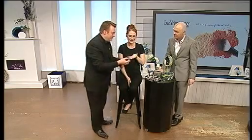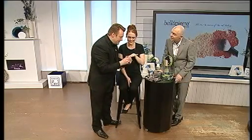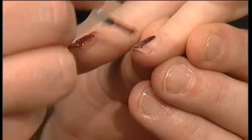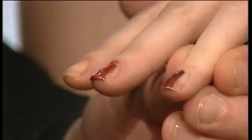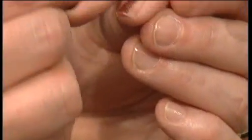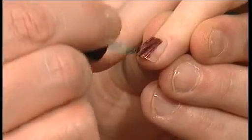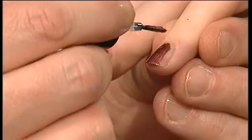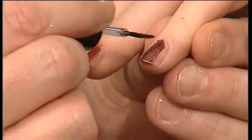Have I got any in there? Right, I need to go out tonight, don't I? So I've actually dipped it into the black because I want to make this pigment just a little bit darker. It's not going to give a black nail. It's actually just going to make the red look a little deeper. Oh, it does as well, doesn't it? So it makes it look a little bit more evening, a little bit more glamorous.